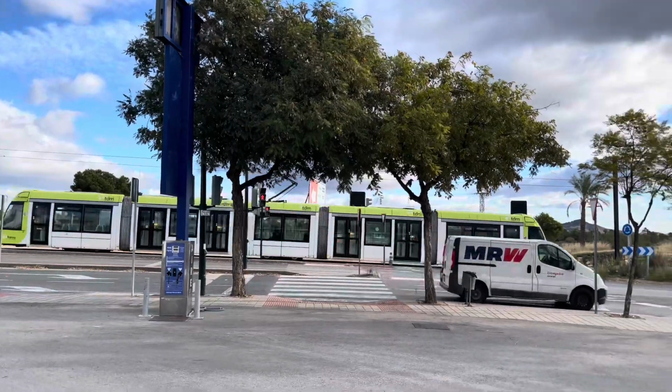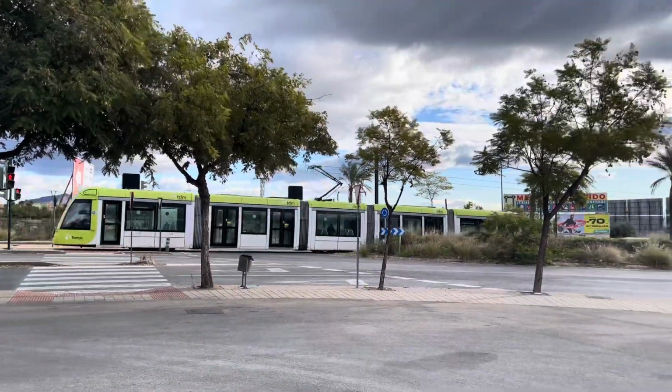The tram runs every 10 minutes. This stop is called Infants, and it's $1.40 each way.